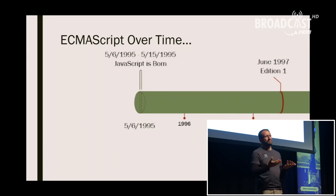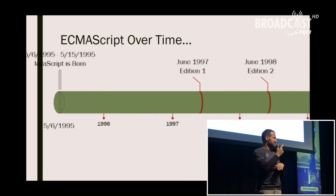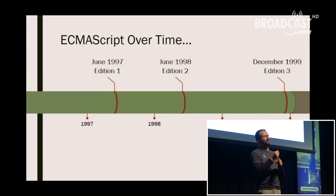And then a few years later, in June of 97, we got edition 1. I was still in high school at this time. But edition 2 and edition 3 followed very rapidly. In 1999, the third edition of ECMAScript came out. That's roughly the IE6 era. What we would consider today really basic JavaScript. Some of us target this version of the language in our transpilers, and that code is really bad.